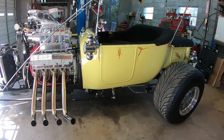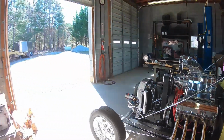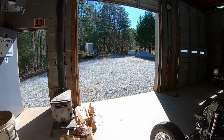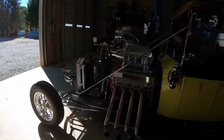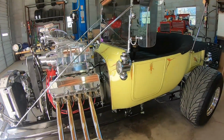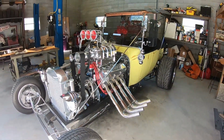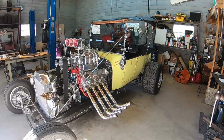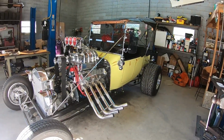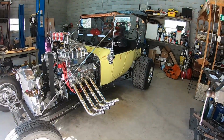Well, I was going to take it out today for a test drive. I might this afternoon. As you can see outside, it looks beautiful outside. It's a sunny day, but it's 48 or 49 degrees right now. And this motor don't like running in the cold. So what I'm going to do is wait this afternoon and see if they say it's going to get up in the 60s this afternoon. So if it warms up, I might take it out and take it down the street just to give it a road test.